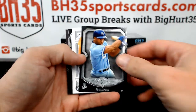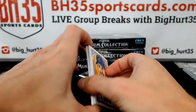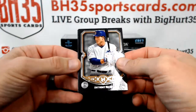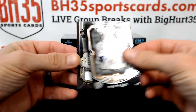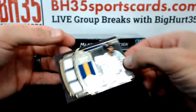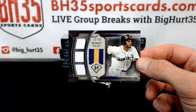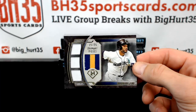Urias, Bo Jackson, Chris Bryant. That's Bryant, not Rizzo, right? Chris Bryant. There's Rizzo. Choking up because he's a leadoff batter. And Robbie Cano, 15 out of 25. Quad relic, one patch. Seattle. Jimmy Mahan.